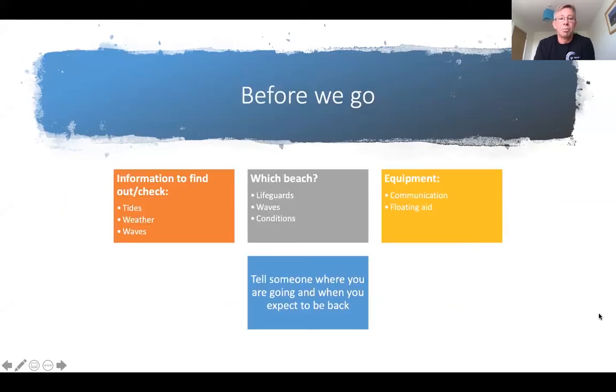Before we go, we're going to think about what the tides are doing. We're going to have a look at the weather and if there are any waves and how they might affect us. And that obviously depends on what we're going to be doing. If we want to go to the beach to go surfing, we need waves. If we want to go snorkeling, then we need flat water really, or swimming, depending on what you want to do, but generally we want nice flat water for that.